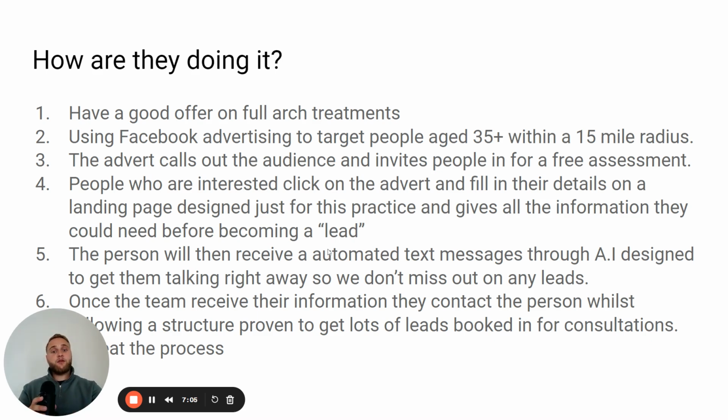The person will then receive an automated text message as soon as they fill in the information to their phone through an AI system that I use that basically texts them right away to get them talking and to get them basically conversing with who they think is the practice at the time.